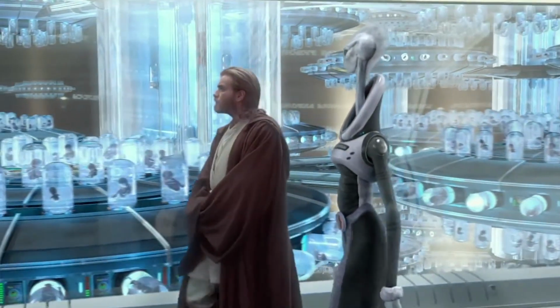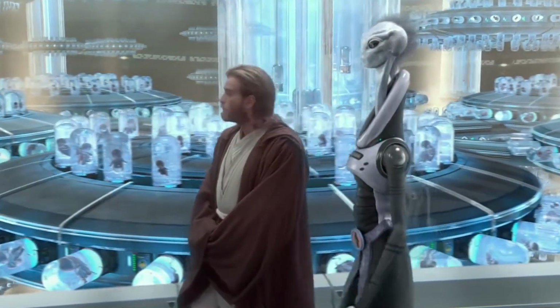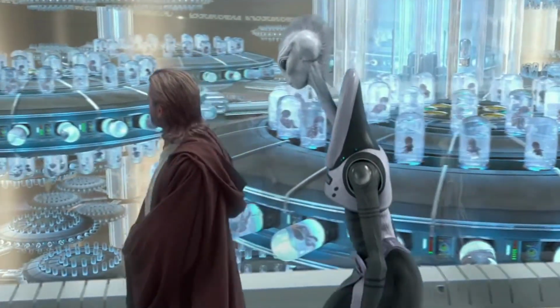It is unknown exactly how many clone troopers typically make up a division, and where this unit type fits within the overall structure of the Republic's military.